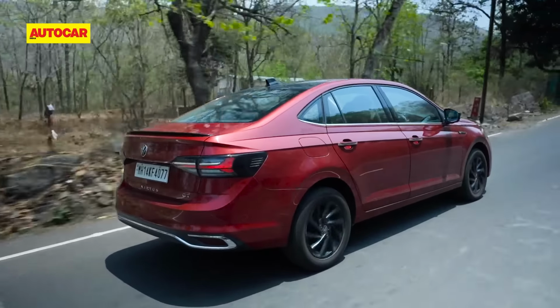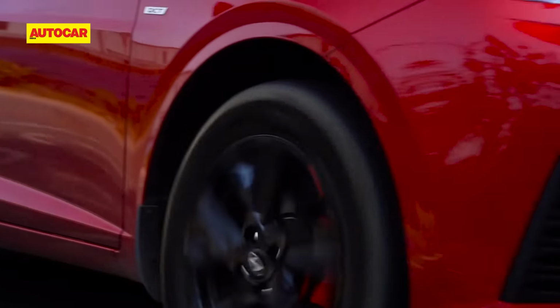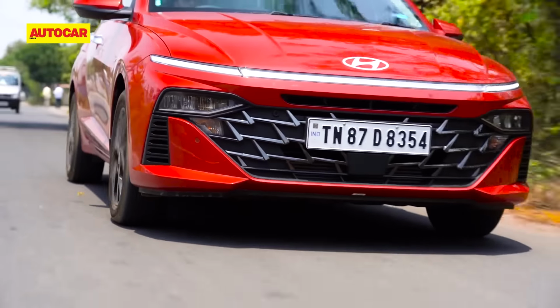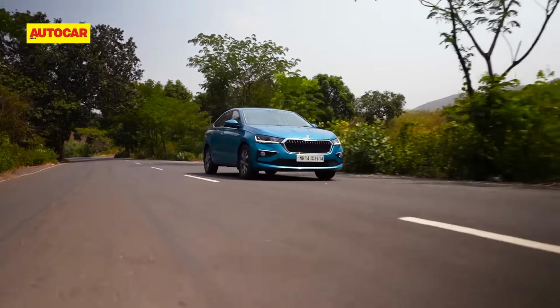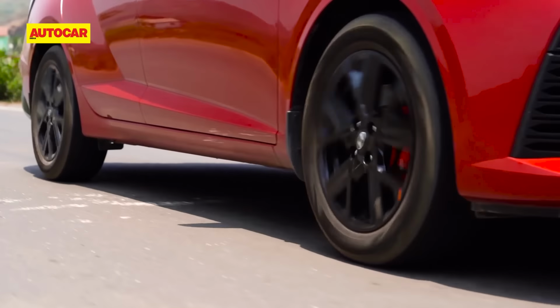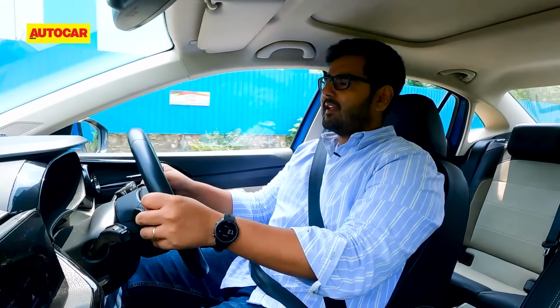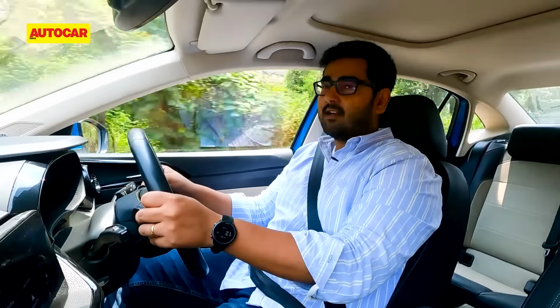A point to bring in here is that the Virtus and Slavia make do with front disc and rear drum brakes, while the Verna DCT gets disc brakes all around. There are differences in braking performance and feel. It's the Verna with the stronger brakes and shorter stopping distance, but the Virtus and Slavia do equalize things by feeling more sure-footed under hard braking.